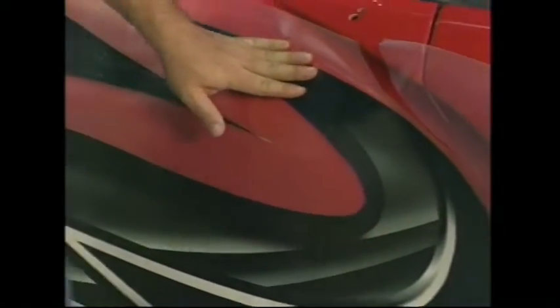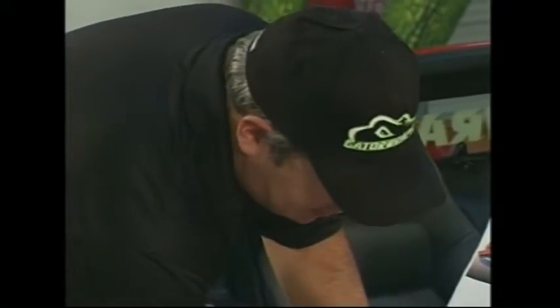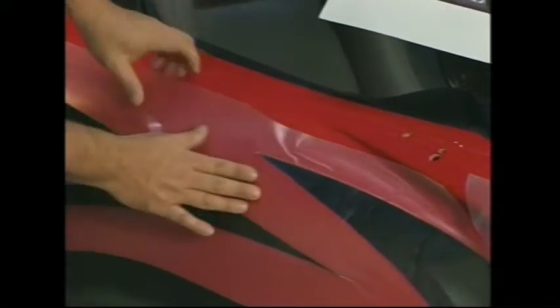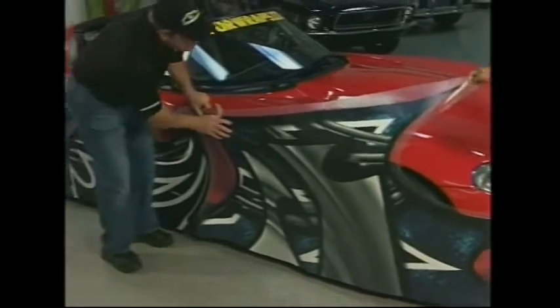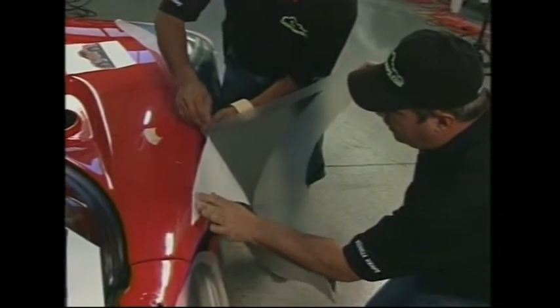Okay, and the great thing about the DigiMask is that even though you don't have a piece of masking tape there, it still sticks. And still easy to pull away when we need to pull away from the decal or the vinyl. Come this way, right about there. I like that. Jose is going to hold it, and then we're going to take the backing off.